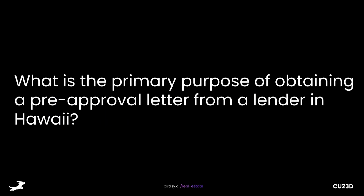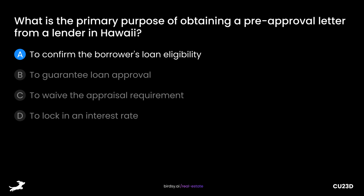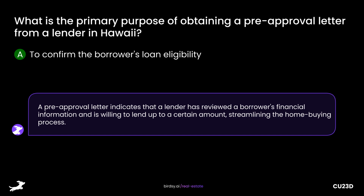What is the primary purpose of obtaining a pre-approval letter from a lender in Hawaii? Is it A, to confirm the borrower's loan eligibility, B, to guarantee loan approval, C, to waive the appraisal requirement, or D, to lock in an interest rate? The answer is A, to confirm the borrower's loan eligibility. A pre-approval letter indicates that a lender has reviewed a borrower's financial information and is willing to lend up to a certain amount, streamlining the home buying process.